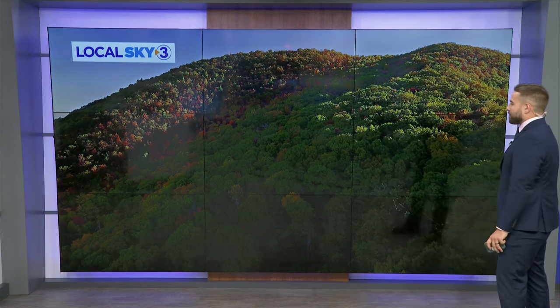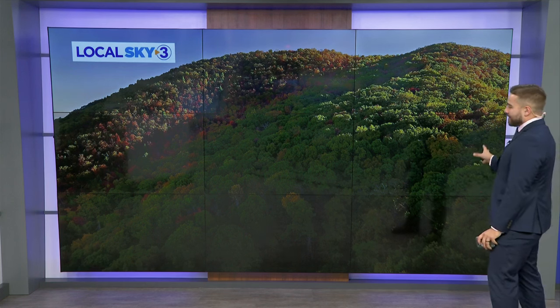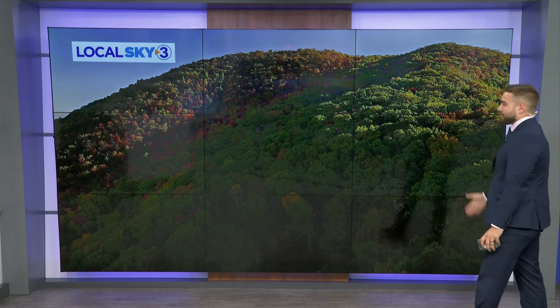We're getting into that time of the year where we're going to start to have that fall color showing up, and typically we start to get cooler temperatures. Not so much this week, but here's a look at a great shot from the Cherohala Skyway. This is on the Tennessee side, sent in by our digital editor Tracy Trumbull. He shot this with a drone.